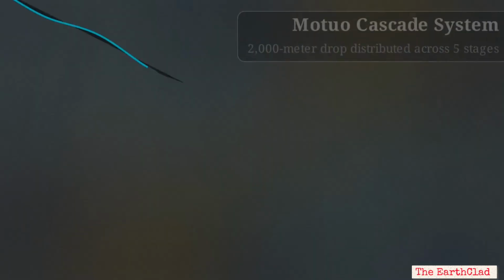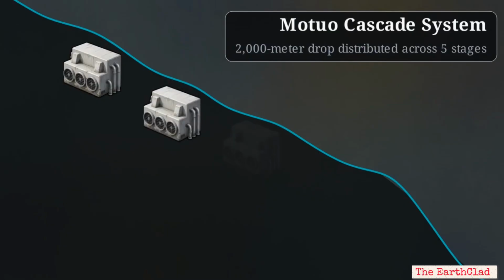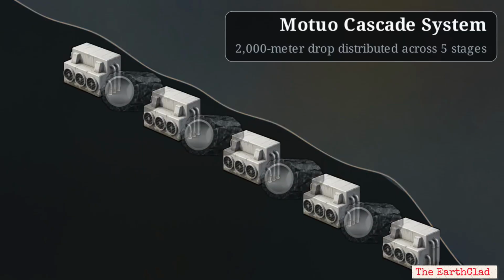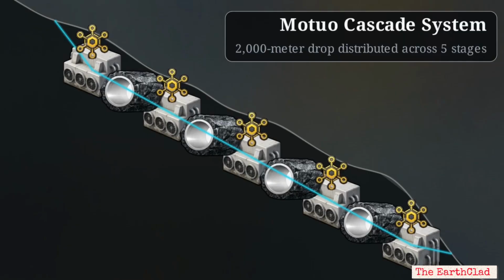This diagram illustrates the alternative design. The Motuo project uses a cascade system. Engineers are building 5 separate power stations arranged down the mountain like steps on a staircase. They bypass the most treacherous sections of the canyon entirely. The water is diverted away from the main riverbed and channeled through 4 12.4-mile-long tunnels bored straight through the solid Himalayan rock, capturing energy in stages before releasing the water downstream.